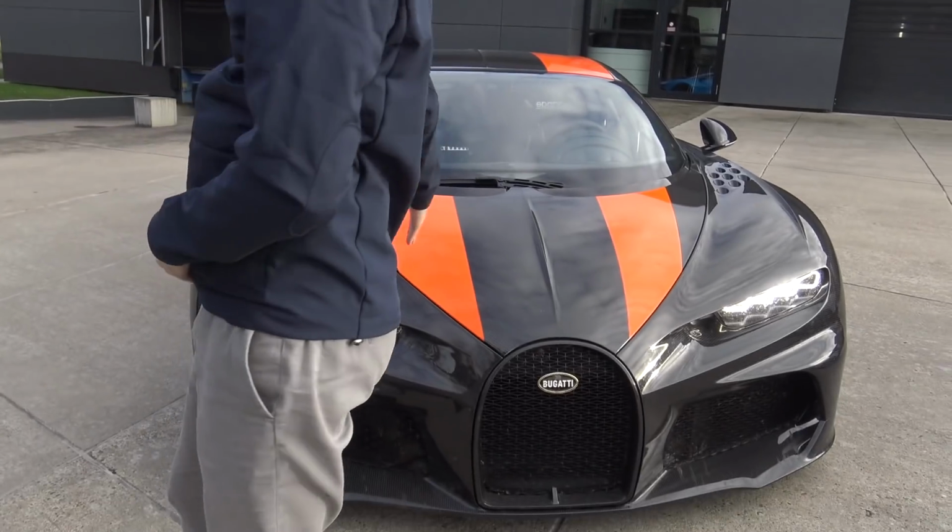What kind of customer? Well, with the Super Sport, we've made a car that is made for top speed. Then we have the core product, the Chiron and the Chiron Sport. And this is the Pure Sport, which is taking it into the other direction. Right. Which is agility and handling. So do you think people will buy both? There will be collectors with both in their garages, yes.